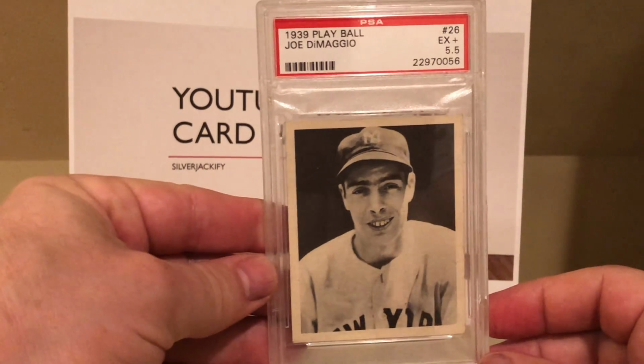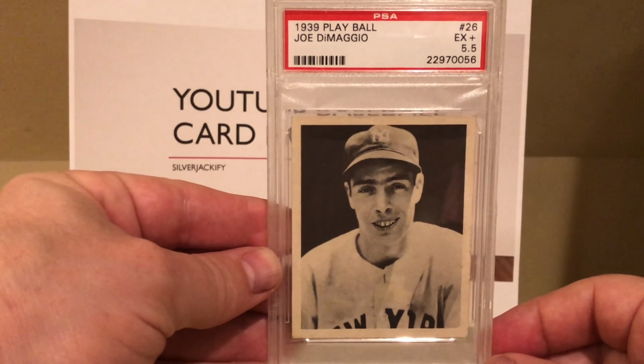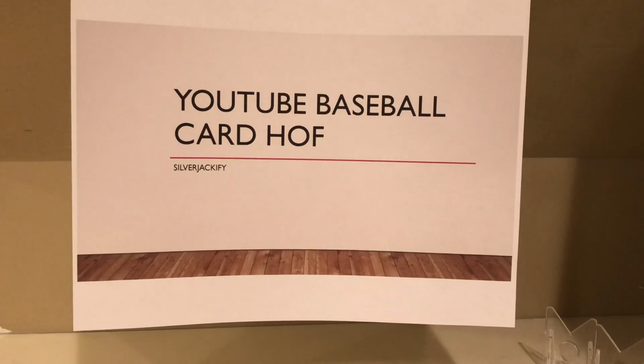And so there you have it. And this is actually one of those cards that's very difficult to get centered. So, beautiful card, 1939 Play Ball.